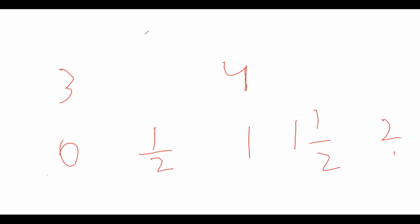Let me give you another example. 2 and 3. What is the number between them? 2 whole and 2/3. Good. No, 2 whole and... 3 whole and 1/2 here. Yes, 3 whole and 1 over 2 here. You got it? Yes, I got it now.